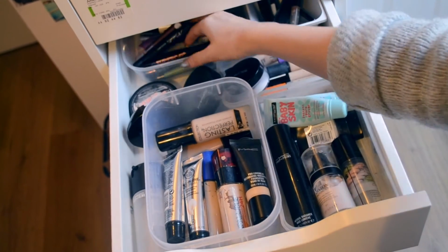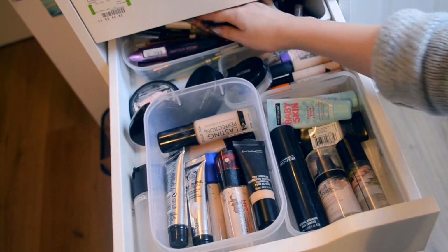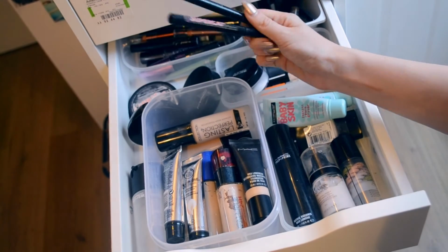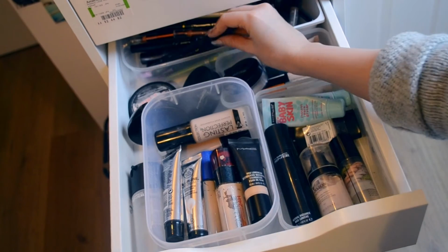And in the back here I have all of my mascaras. I've got the Miss Manga, I've got my Subversion and Perversion by Urban Decay, my eyeliners, Super Cat and Extreme. I much prefer pen eyeliners rather than liquid eyeliners as well.